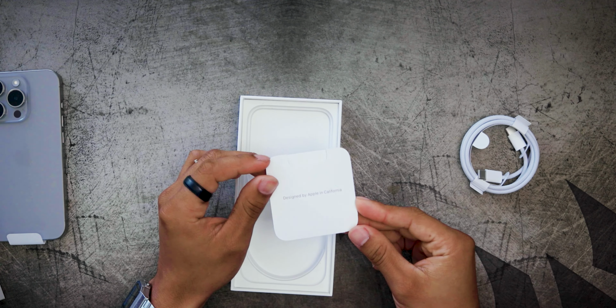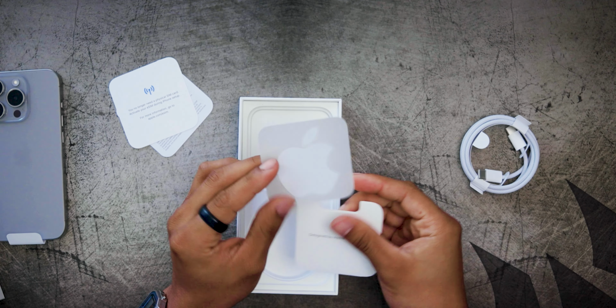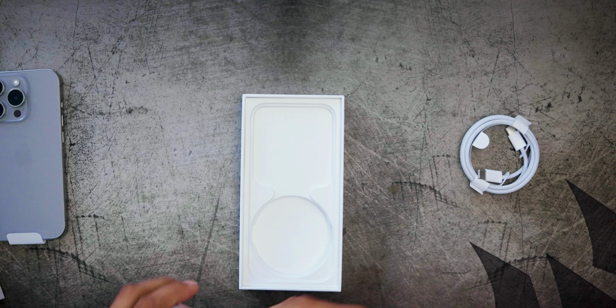Designed by Apple in California, and one Apple sticker we have right there. Nothing crazy, nothing fancy. They probably should have matched the color of the iPhone, but that is okay. We're just gonna put that to the side. We're not even gonna try to put it back. We're gonna get rid of this.